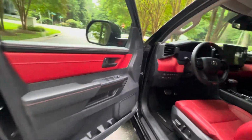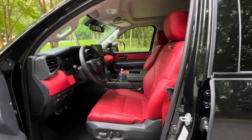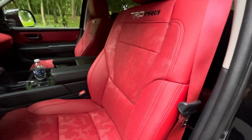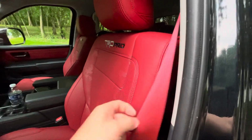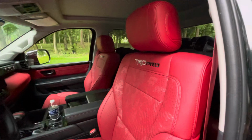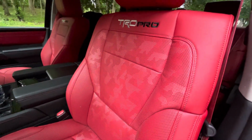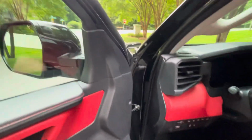All right, hopping in. You guys have already seen the interior in my previous video, but you either love it or you hate it. The red camo interior definitely makes a statement for sure. I would argue that this really does cater to the 30 years old and younger demographic, right? I do like this. I love the red seat belts. I think that's cool. But if I were to choose one, I would opt for the black interior. But I'd be lying if I said I didn't like this too. I think it's creative, it's unique, and I applaud Toyota for doing that. So let's go ahead and hop in. We'll see how this goes.